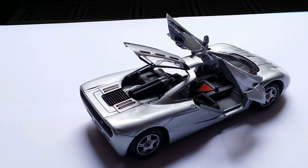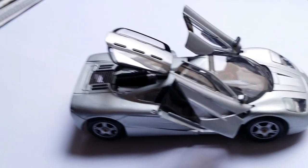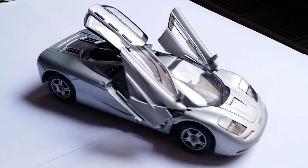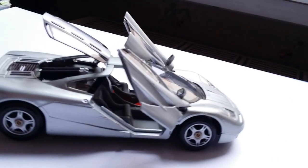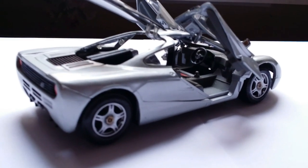So as we move on to check out the interior, I just wanted to show you these butterfly doors again. And I think they are the best part about the McLaren F1. And even though this model is 25 years old, they still stay open, which is pretty awesome.